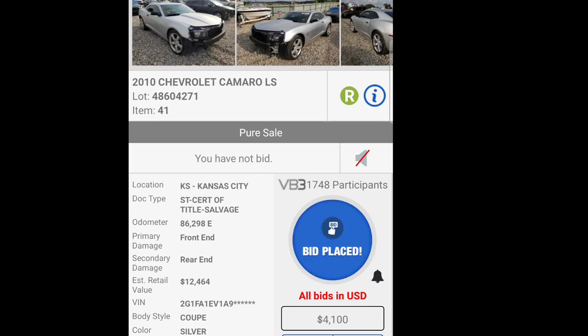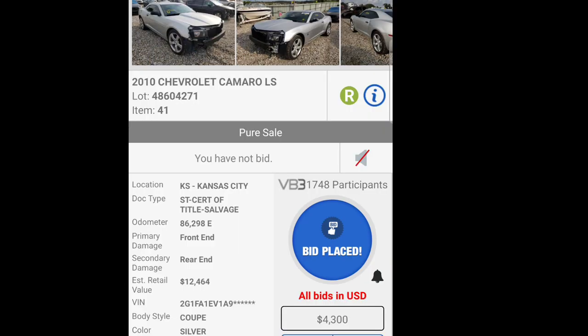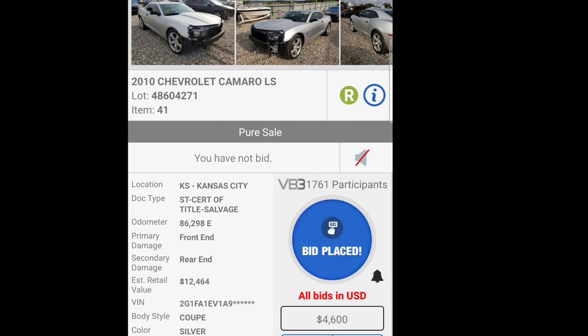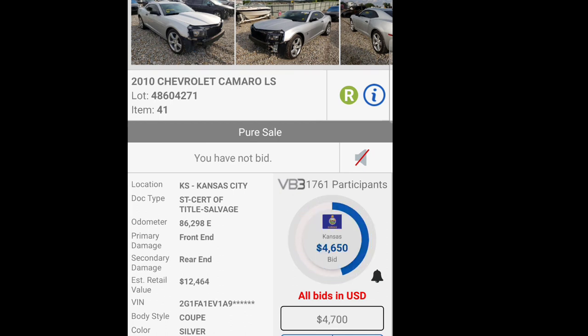Damn. They'll bid this damn Camaro up, though. With a V6. Come on with these V6 Camaros, man. Stop bidding these up. There's nothing special about this car. Nothing special about this car at all. Ridiculous. Absolutely ridiculous. This is a hot lot. Hell nah, man. They're tripping.